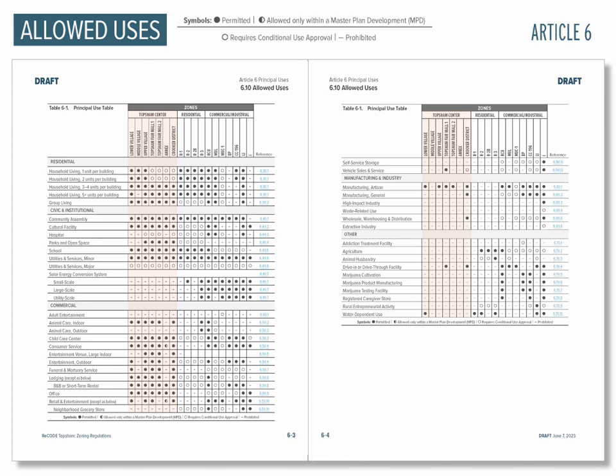In Article 6 of the regulations, uses allowed within all of the town zones are defined. The Topsham Center zones are those highlighted here in orange. Once you have determined your building regulations in Article 2, this table in Article 6 illustrates which uses are allowed on the lot, which uses require a conditional use approval, and which uses are prohibited. This short two-page table allows you to compare the uses allowed in different zones.